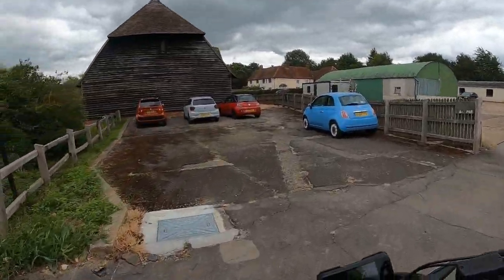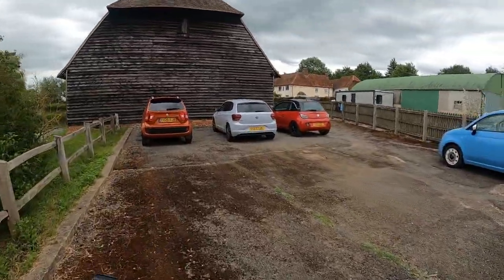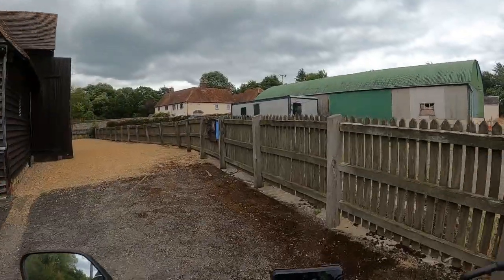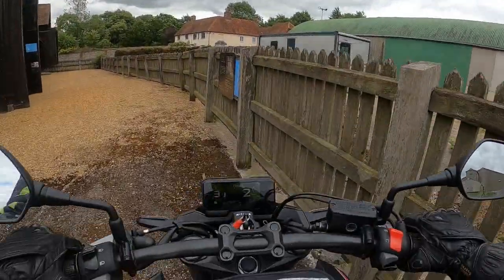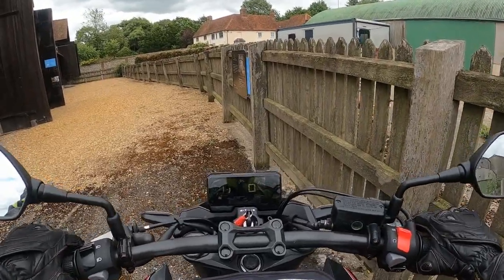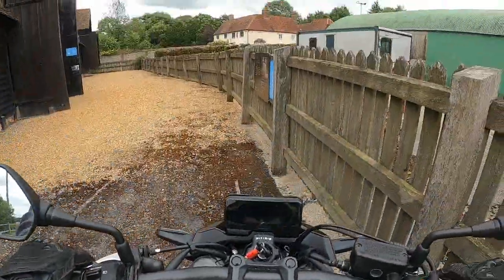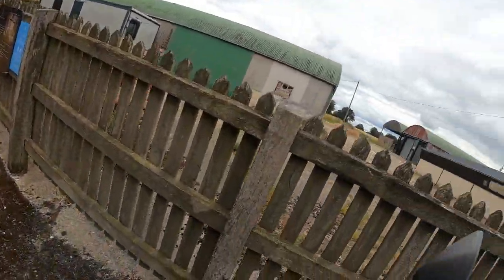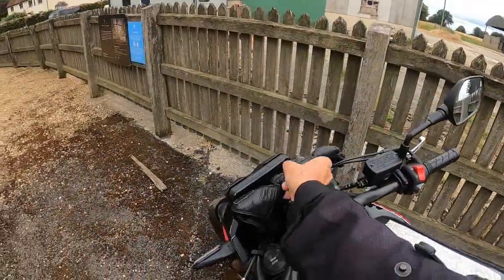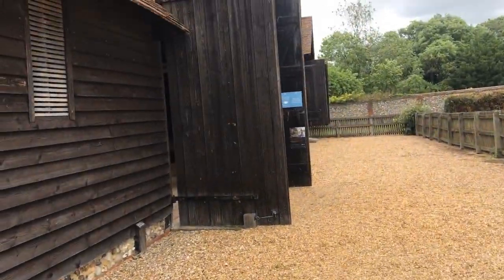And there it is, Prior's Hall Barn. There's some business activity going on here. These cars are not parked here by people coming to look at the barn. Probably business units in the nearby hall. And that cream rendered building in the background is Prior's Hall. It was owned by the Priors of Saint Valery in Picardy in France until the late 14th century. Modernised over the centuries since, but hence the name of the hall and the great barn.